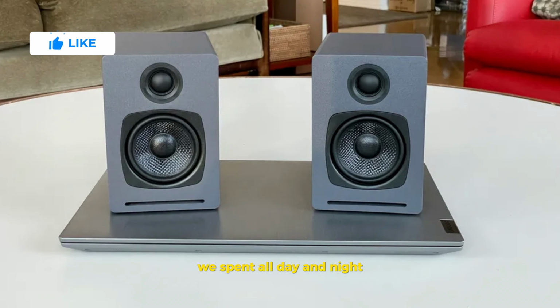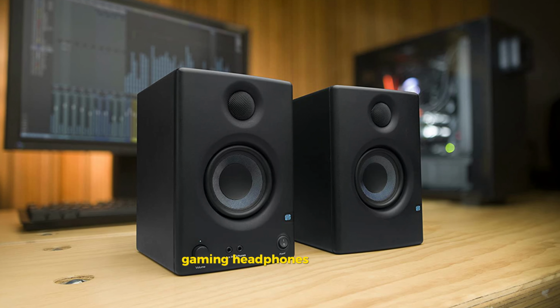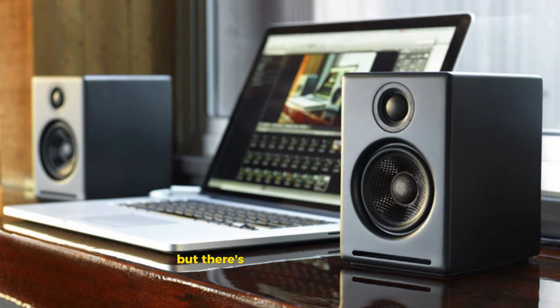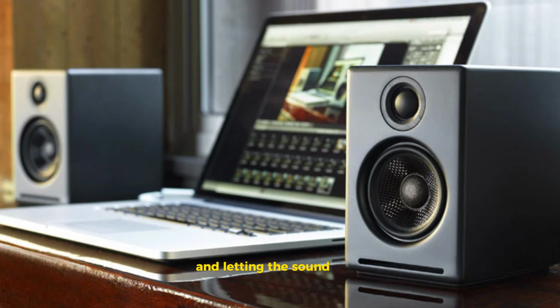We spent all day and night testing computer speakers to find the best ones. Sure, the top gaming headphones give you a more immersive experience, but there's nothing like cranking up the volume on the best computer speakers and letting the sound blast.